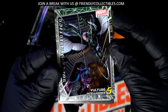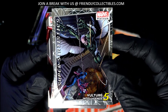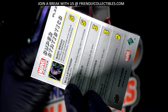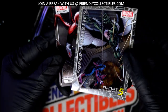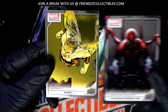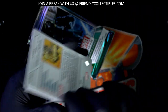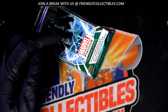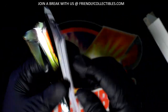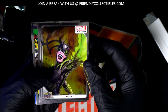Vulture. I guess that was his super stat, huh? Okay. Really nice things going on here. Congratulations, Stephen K. Let's rip some Marvel, man, and see what we get in this pack.